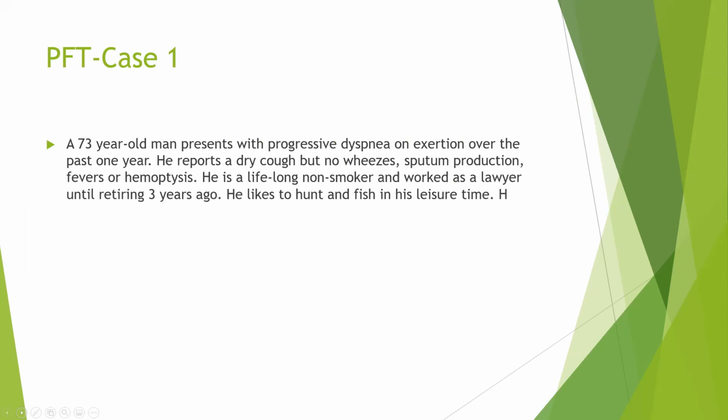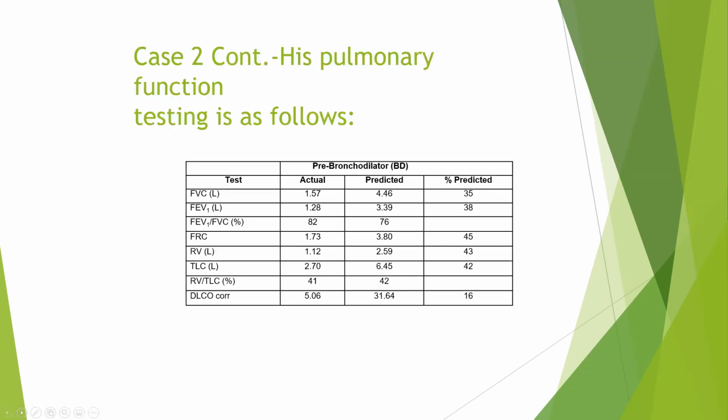So in this first case, we have a 73-year-old male who presents with progressive dyspnea on exertion over the past year. He reports a dry cough, no wheezes, no sputum production, nor fevers or hemoptysis. He's a lifelong non-smoker, worked as a lawyer until retiring 3 years ago. He likes to hunt and fish in his leisure time. So looking at his pulmonary function tests.